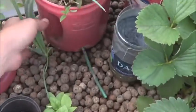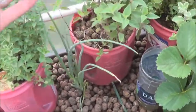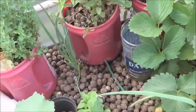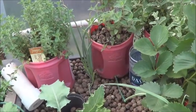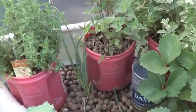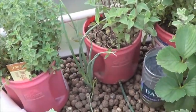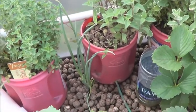Down here you can see these regrown green onions. It's like the fourth time I think they've put the tops out now. I don't know, I've kind of lost track. We just cut them whenever we want chives or whatever. Because let's face it, green onions, chives, it's all pretty much the same. Let's check what's going on outside.